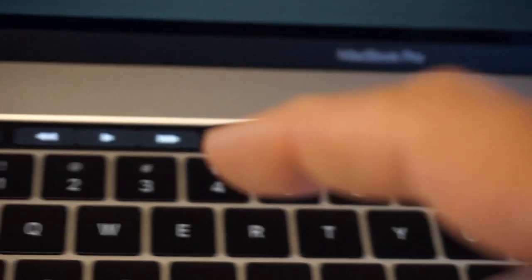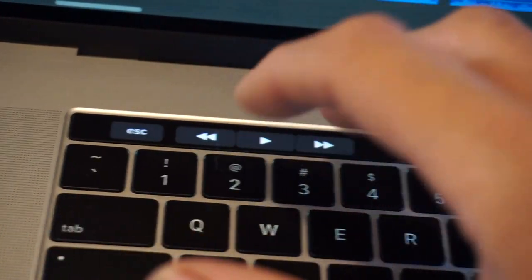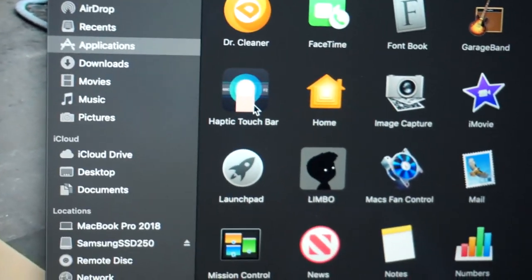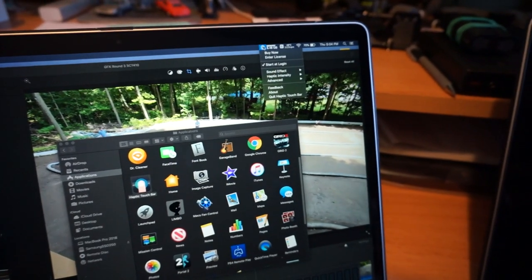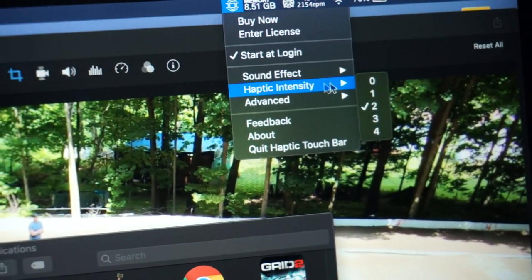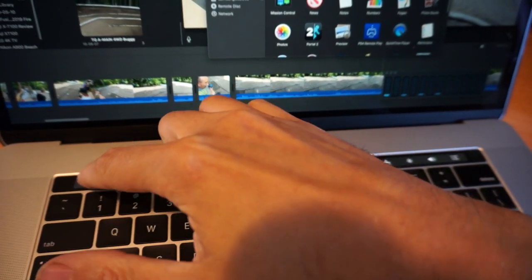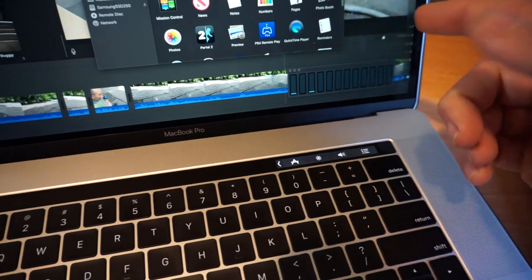But tactile feedback, something that I mentioned is, because it's a touch bar, you don't have the feeling of clicking a key. It's called Haptic Touch Bar. So if I load this, I was just on the free trial of it, and it shows up in your taskbar here. And from this area, you can change the haptic intensity. By default, you have none. Normally, on the touch bar, when you click a button, you feel absolutely nothing. It's completely dead. I'm getting a sound feedback. Normally you click on it, you hear nothing.